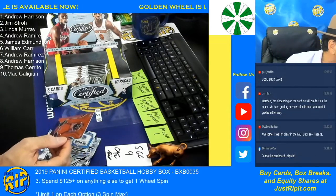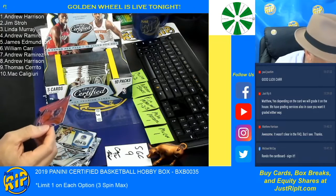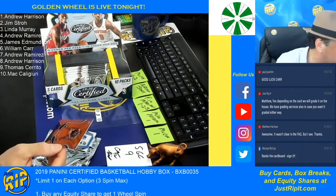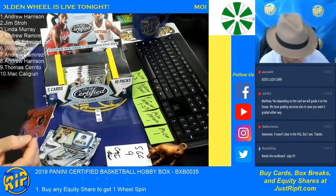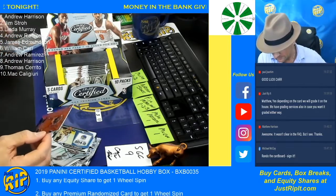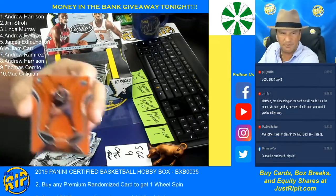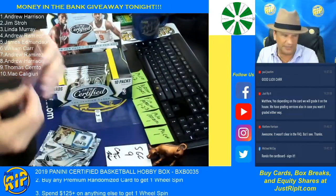Oh, Linda. Where are my sleeves? There's packs all over the place around here. Holy cow. Here we go. Here we are. 22 of 99. Zion rookie card. Oh, we needed an autograph, but wow. Nice pull there.